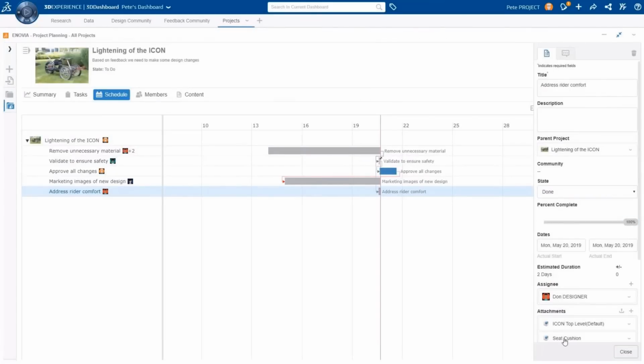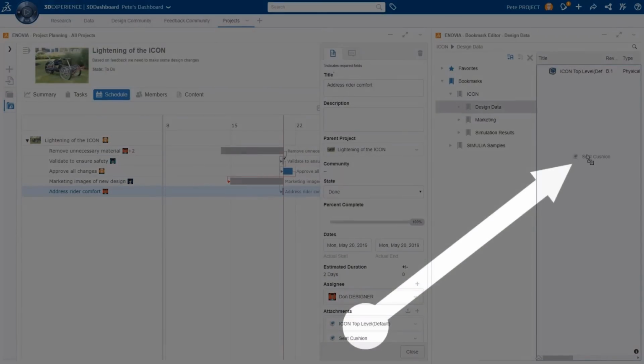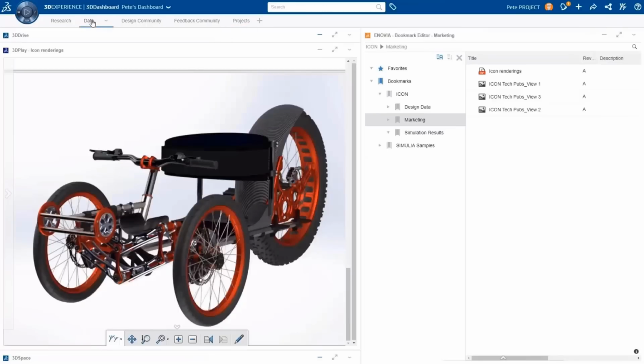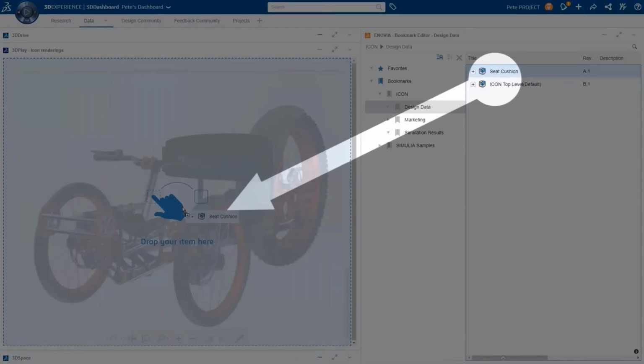So now Pete may want to take a look at Dawn's new seat cushion design. And since that's the last step before he approves all the changes, well, he'll look for the new seat cushion design right from Dawn's completed task. And all he needs to do is drag it right from the task to the favorites folder. As Pete returns to his viewing area, Pete can take a look at the new seat cushion design and get a good feel for what Dawn's done.